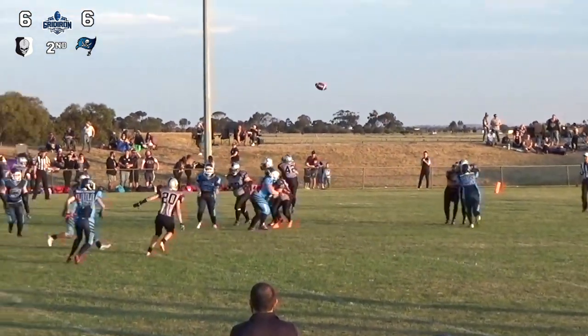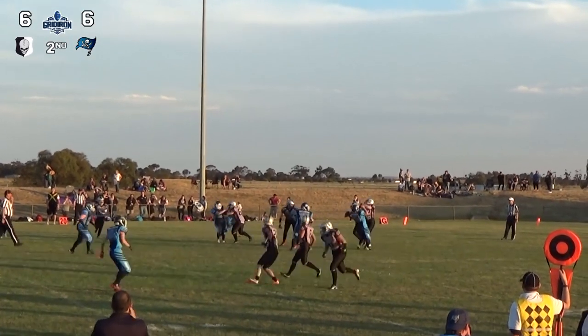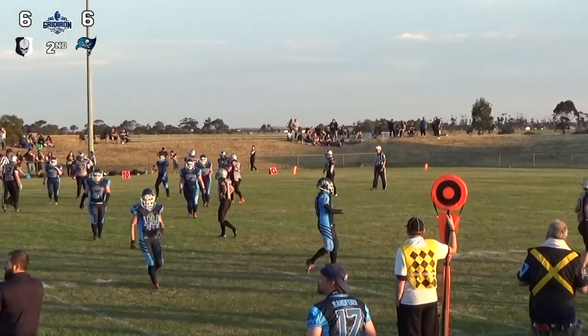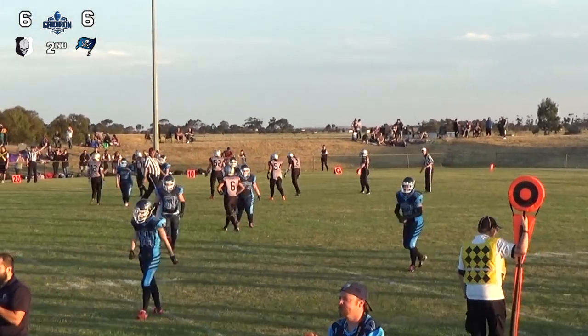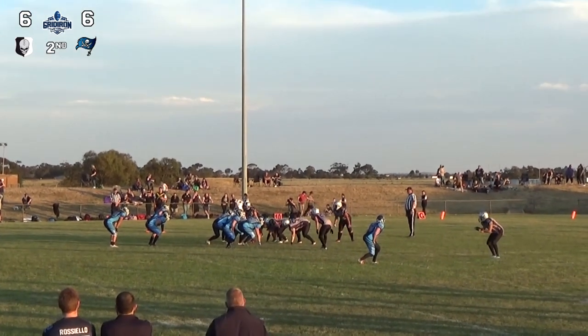Again, the Raiders running that. Again, Steph dropped back to pass. And, going with a hurry up play. And there it is outside, and there's nothing there. So Geelong will take the field in very good field position. The defense has been astute so far.